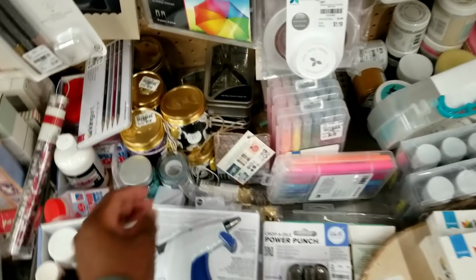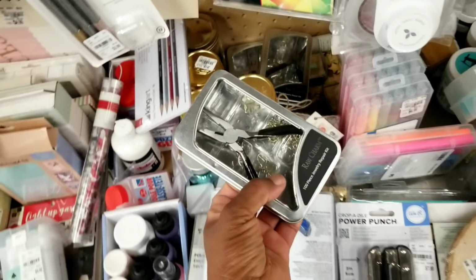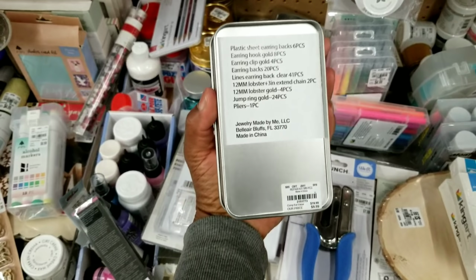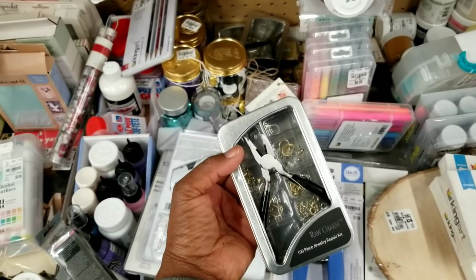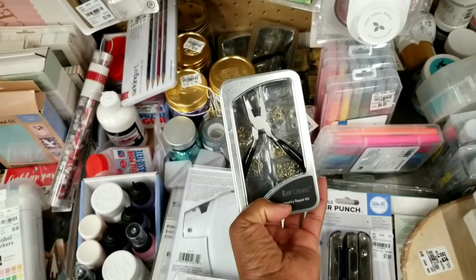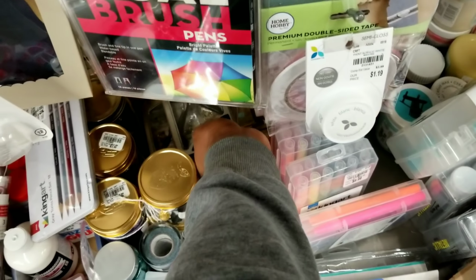Okay. You know, I don't think I've paid attention to these little jewelry repair kits. Is that $9.99? Well, you have a tool and you have different pieces. It's a repair kit, so everything you need to repair your jewelry.